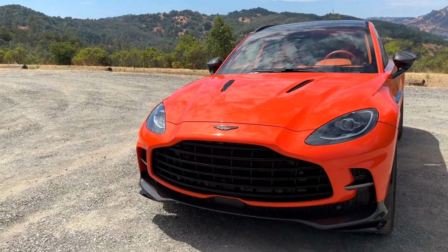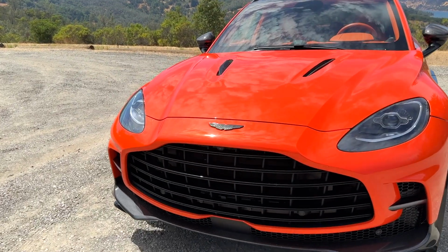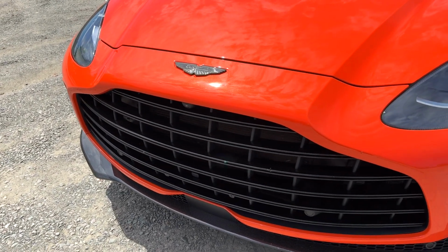We've got an all black grille here. You can get silver streaks on that. Honestly, that is how I would do it. I don't love this all black because this is a really good looking grille and it just kind of hides a lot of the details there.